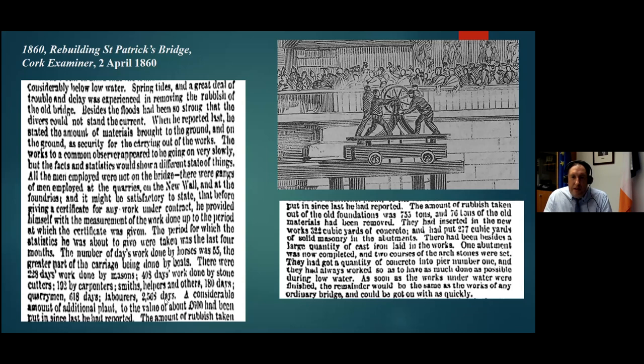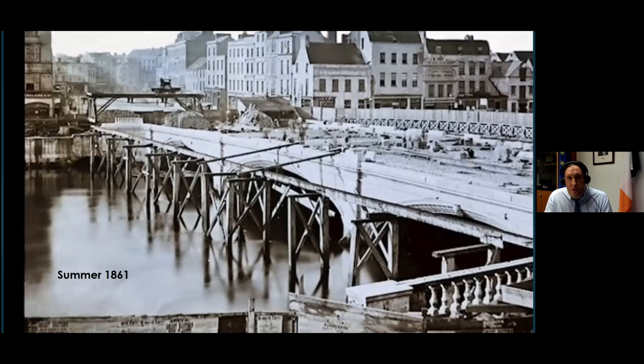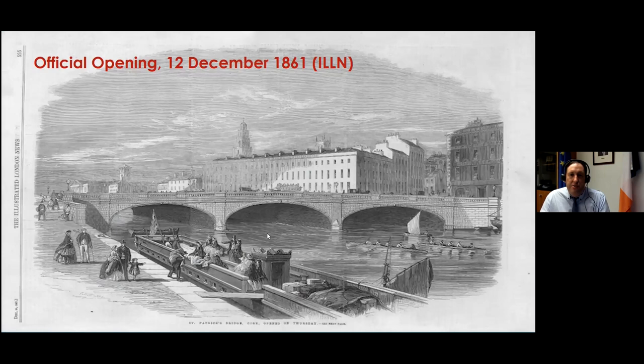And we are also very blessed that one of the first photographs ever taken in Cork that has survived the test of time is sitting in Cork Museum. It's the reconstruction of St. Patrick's Bridge in the summer of 1861. So this is good to know. And of course, St. Patrick's Bridge was revamped again 2 years ago, and there was a lot of history that came out on the bridge at that point in time, and a lot of lectures given as well. But here you go, probably one of the first photographs taken in the city. And of course, the Illustrated London News also gave it a spread in terms of what it looks like. And so I'm nearly there.